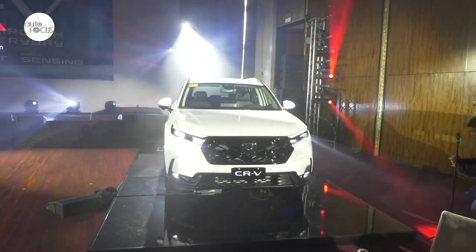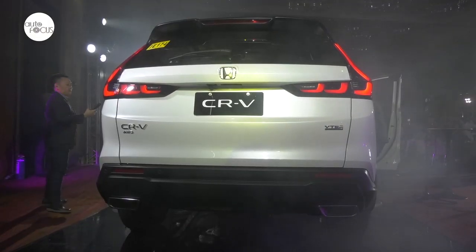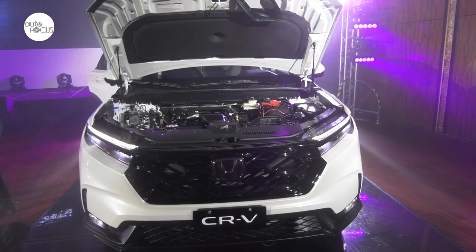The other two variants of the all-new CR-V, the 1.5V Turbo CVT and the 1.5VX AWD Turbo CVT, are powered by a 1.5-liter direct injection DOHC VTEC gasoline engine.